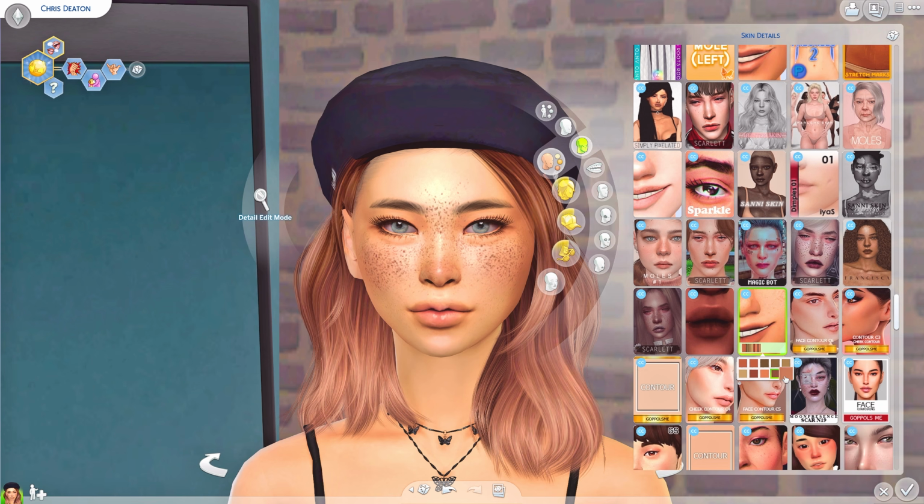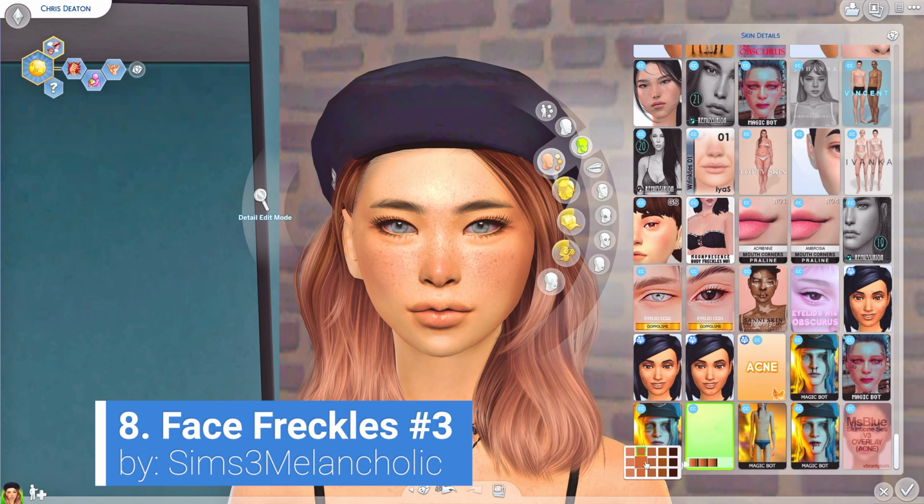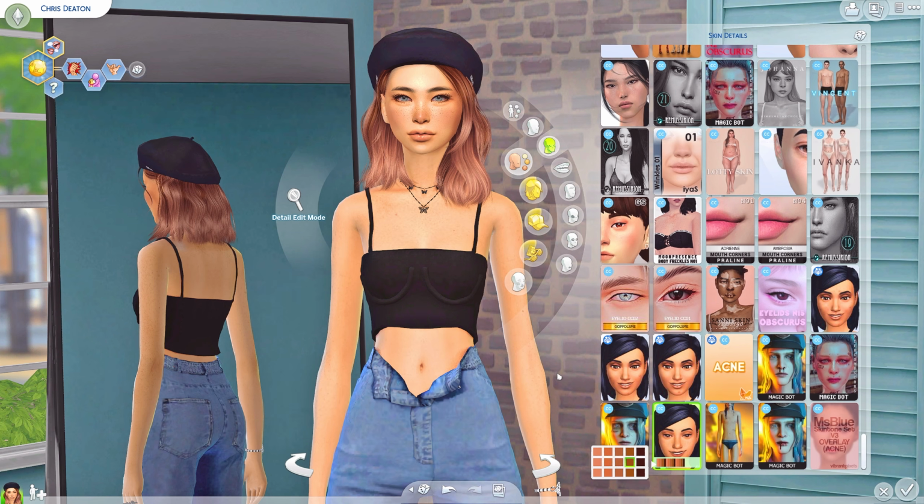These ones are really, really nice. I use these quite a lot on my ginger or lighter complexion Sims. I like to use the gingery tones against their skin, as if they've got some sort of freckles that have come out in the sun. I think those are really nice.